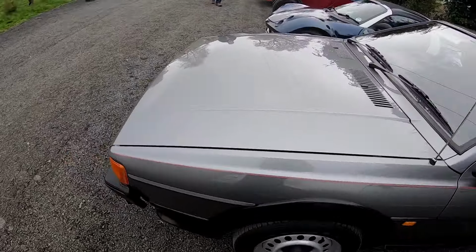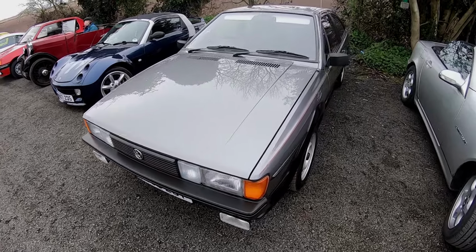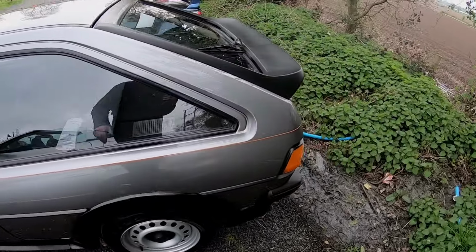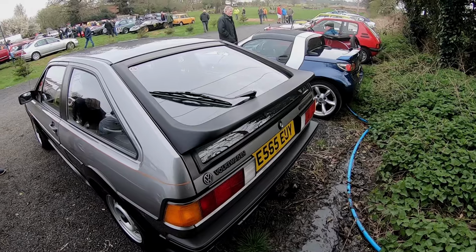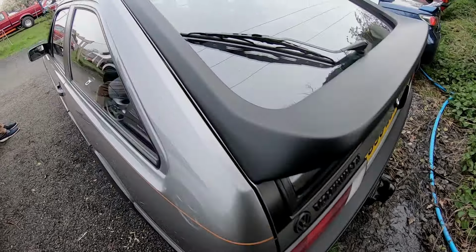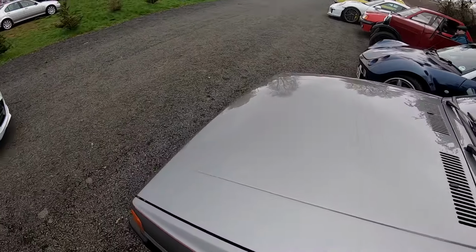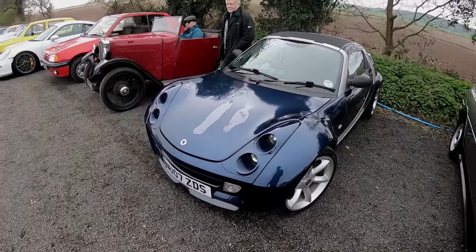But next to this beautiful Scirocco. Yes, on an E-Reg, so 88 probably. Lovely go-faster stripe there. This is one of the nicest Volkswagens you could buy from the time. Lovely cladding, lovely nice and done. Boot spoiler, everything. It's a nice, high quality plastic. The interior is so well put together on this. This is completely original by the look of it. Wonderful car. Another smart roadster.